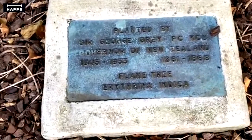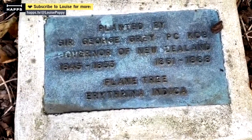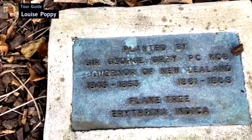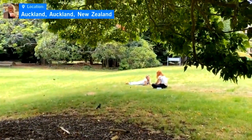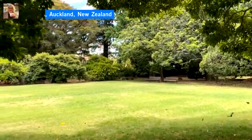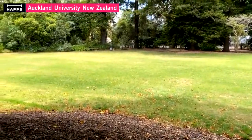Planted by Sir George Grey. It's a flame tree, Erythrina indica. So planted by Sir George Grey, Governor General 1845 to 1853, and again in 1861 to 1868. People are resting on the lawn. Yeah, it's lovely. Somebody else walking through the trees over here. Very creative. So they put a big marquee up here for graduations, and that's really fantastic.